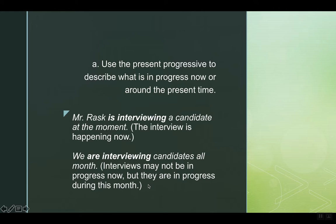We are interviewing candidates all month. Interviews may not be in progress now, but they are in progress during the month. During this month, they are happening.